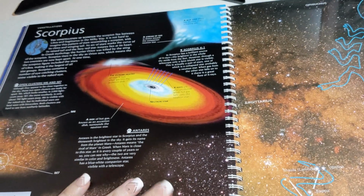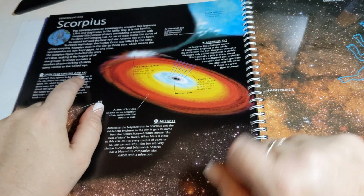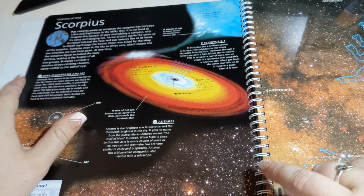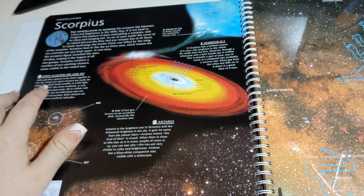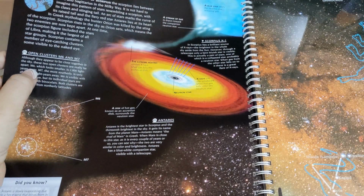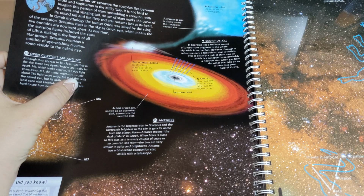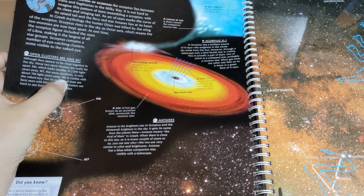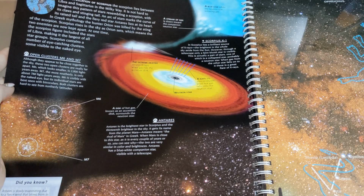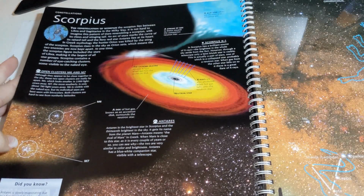Let's read about some of the things on here. We have open clusters M6 and M7, which you can see are right here and here, right by the tail. Although they appear to be close together in the sky, these two open clusters are really far apart. M6, which looks smaller, is 2,000 light years away. M7, the more southerly, is only about 780 light years away. M6 is visible with the naked eye, but its individual stars are best seen with binoculars. Both clusters are hard to see from northerly latitudes. You've never noticed those. M6, M7.